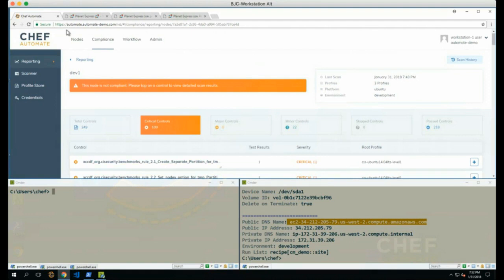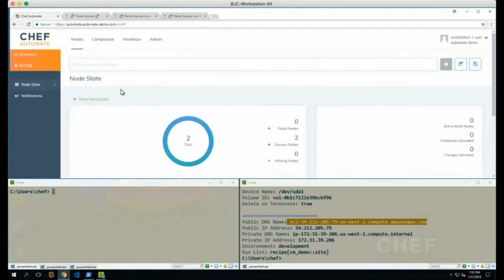With Chef, much the same is true of cookbooks. If you saw in the background here, that CM demo cookbook was actually pulling in recipes from a number of different cookbooks so that I can apply a more complex set of tasks without having to create one all-encompassing cookbook to accommodate it.